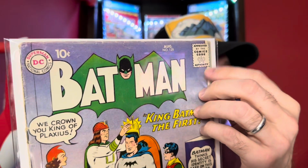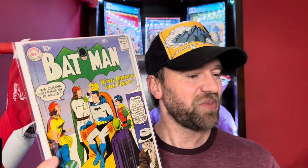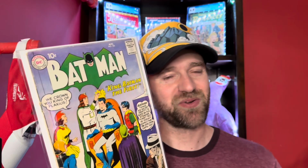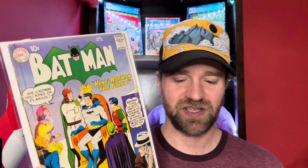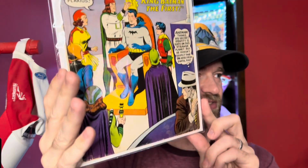You can see it's got the Comics Code Authority there. And so Batman 125, Silver Age Batman, part of the Golden Age collection, but there was a little bit that crept up into silver in that collection. And this one was $60. Colors are great on this copy too. It's a solid presenting copy of Batman number 125.